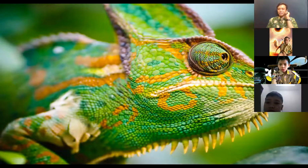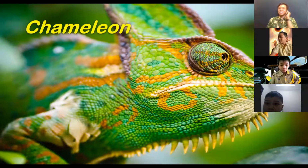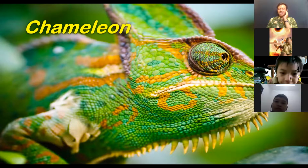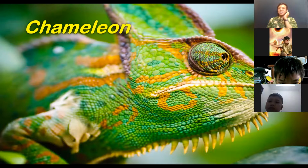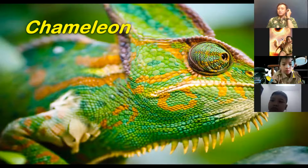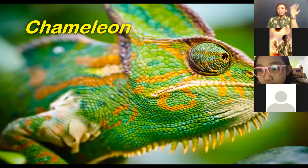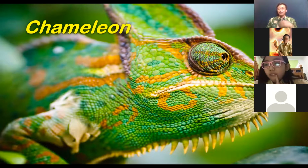And the next animal, what kind of animal is this? Chameleon. Okay, great, chameleon. So how can chameleons defend themselves from predators? Changing their colors. Camouflage. Yes, correct. Chameleons can change their color according to their surrounding area. When they are in the blue like this, the color will become blue. When the chameleon is in the trees, it will change to green, such as like that.